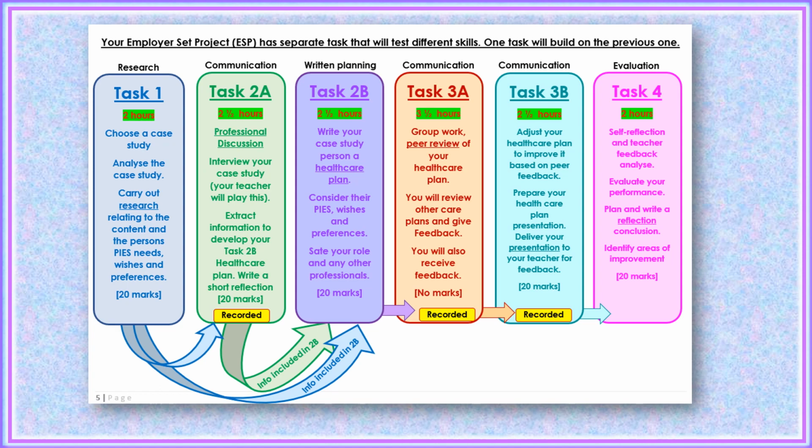At the bottom, you can see 3 of those are recorded. So they're video recorded and that's sent off to the exam board. Everything else is also sent off to the exam board. So there's no requirement for you to do any marking in year one, which is quite nice.